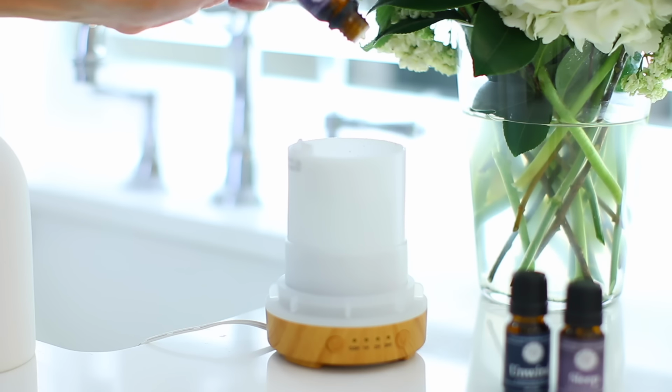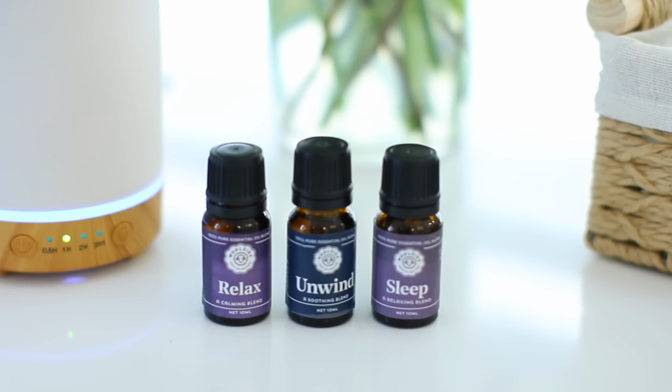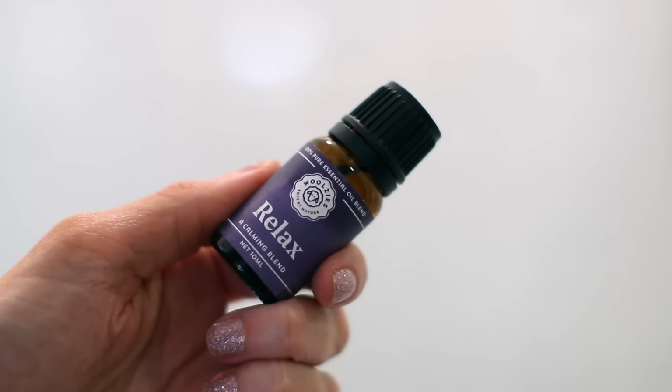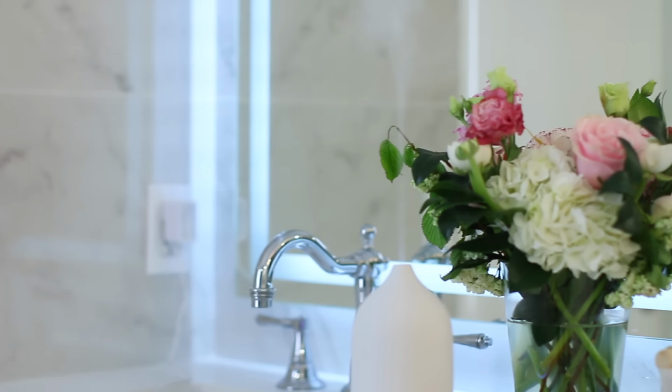Along with that, we cannot forget our aromatherapy. I am more of a diffuser person myself, so I have my diffuser upstairs, and I got these relaxing blends. My favorite is this one, the Relax, because it has jasmine, lavender, rose, basil, and bergamot, all in one. Smells incredible. So I get that going in the diffuser.